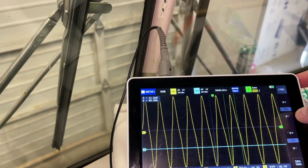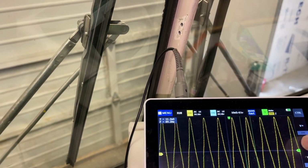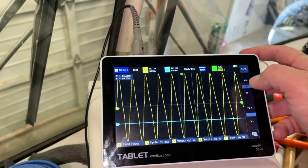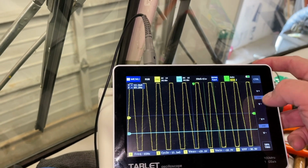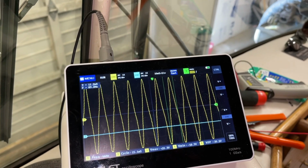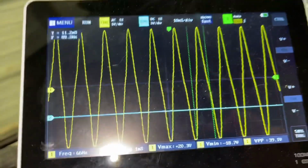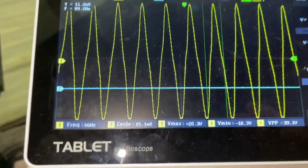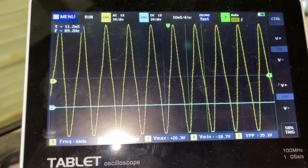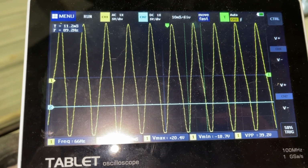I need to change the resolution here. Come on. See if I can get this to go. That's the most it'll do, huh? So at 1,000 RPM, almost exactly, we're running 66 hertz and plus or minus 20 volts.